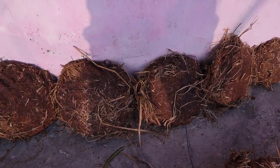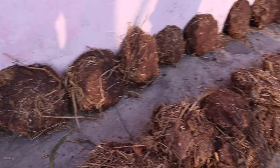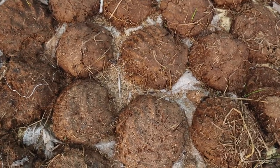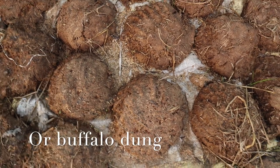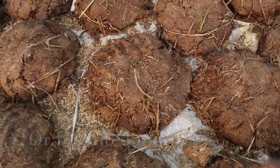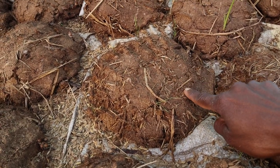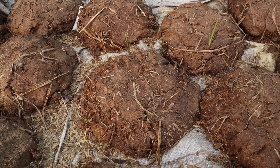Can you guys guess what this is? Do you know, Ezra, what this is? Can you guess? It's from the buffalo, I think. This is buffalo poop actually, and people here use this for multiple purposes. Right now they use it for compost, you know, to fertilize the land, and plus they're drying this. When this dries, it is so good, so they burn it. They use it for cooking and all, like, you know, to make fire.